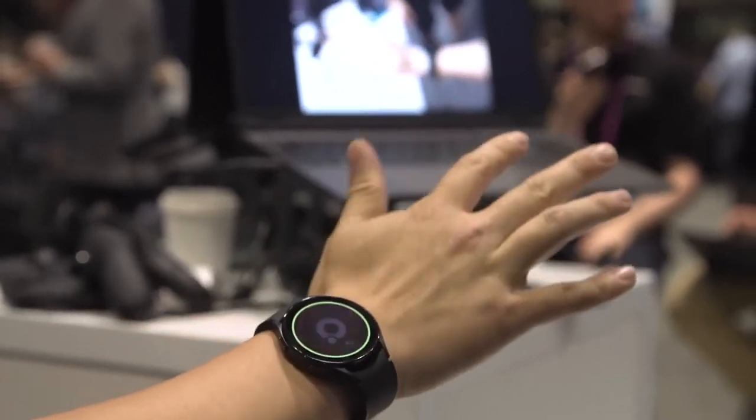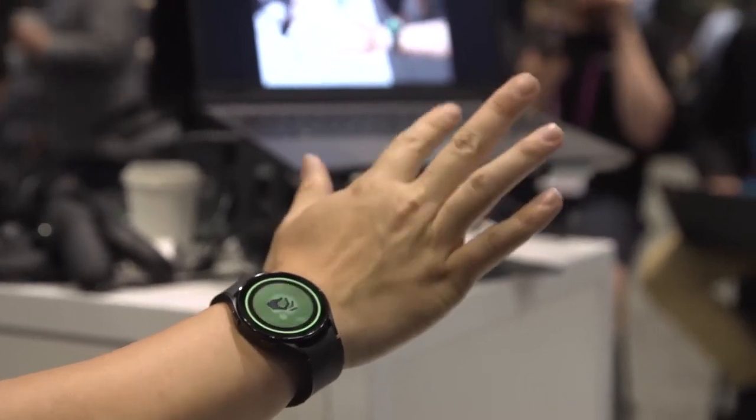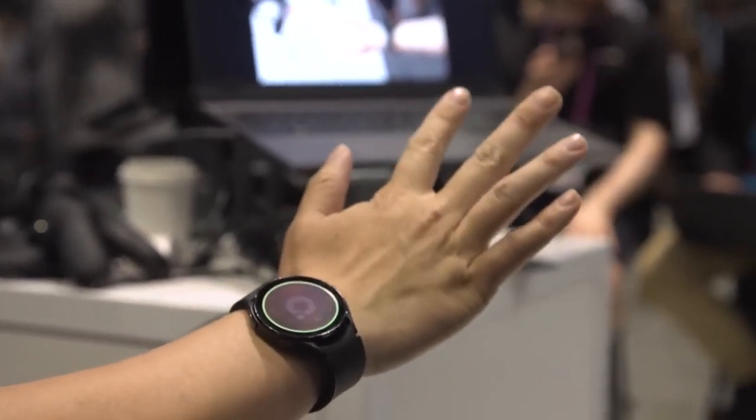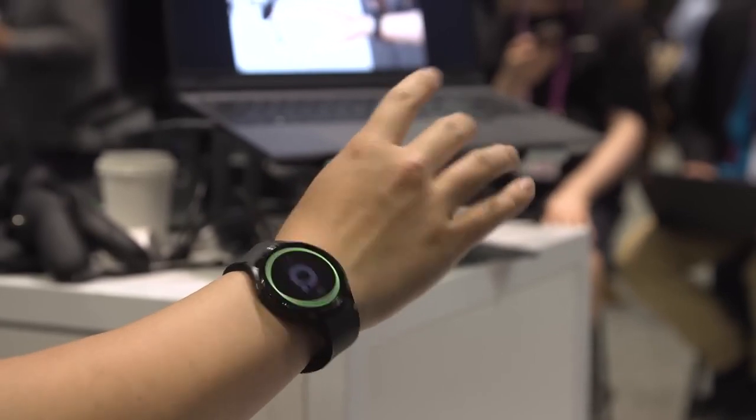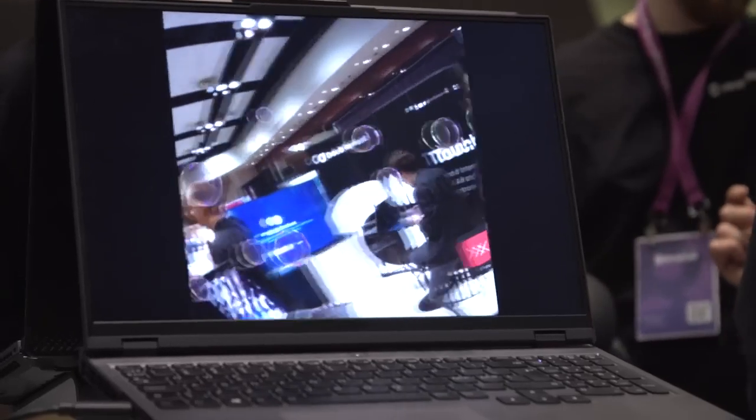One of the issues they have is that the smartwatch, they're limited by that hardware. It's connected with Bluetooth to the Quest Pro application that they were using, and in the convention environment, there was a lot of signal noise, and so there was a lot of latency in getting that response.